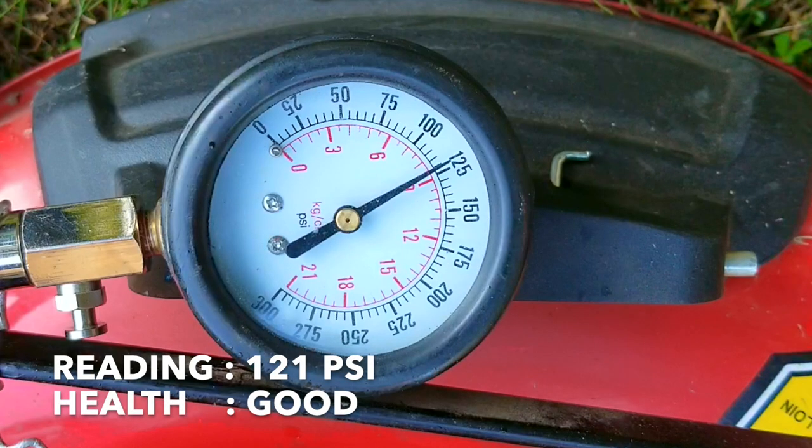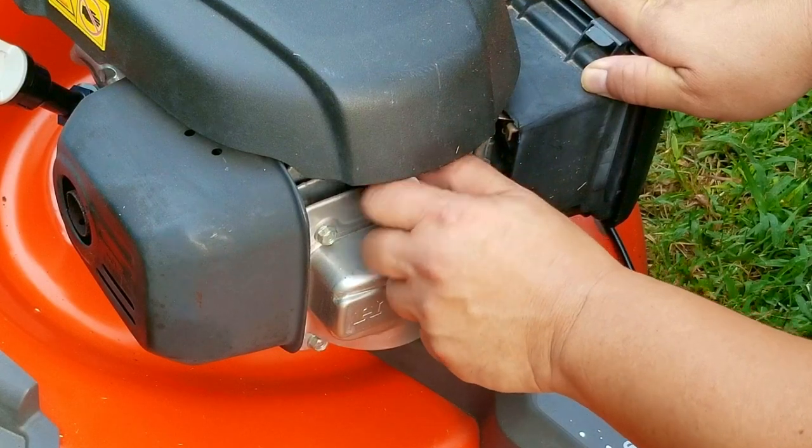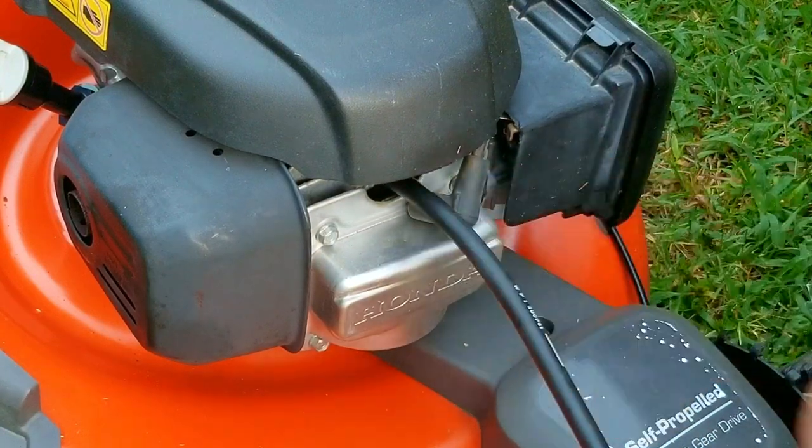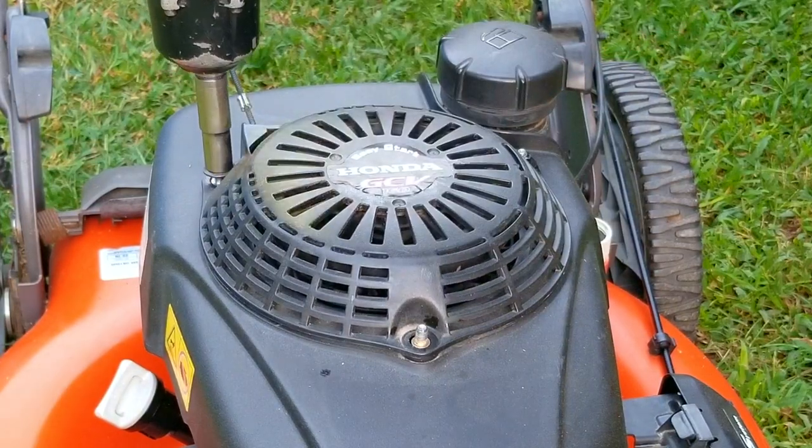So the reading is pretty decent at 121 psi, and if I had to rate the health of this engine, I would have to say good. Hopefully with this reading, the PowerSmart will have a good showing. The only problem is going to be traction because the design of the tread is going to hurt its performance.